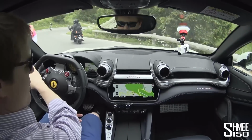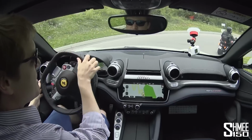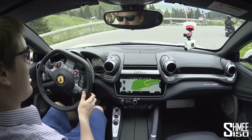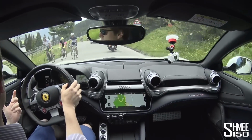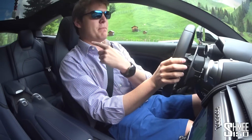Now, the road has got very, very twisty, and you'd expect a big car like this to be hard to position, but it really isn't. It's very, very easy to work out where it is. It feels small around you, and the faster you go, the more it wraps around you, similarly to how the FF did. So I'm going to try and find a point to turn around, and then head back up the hill.